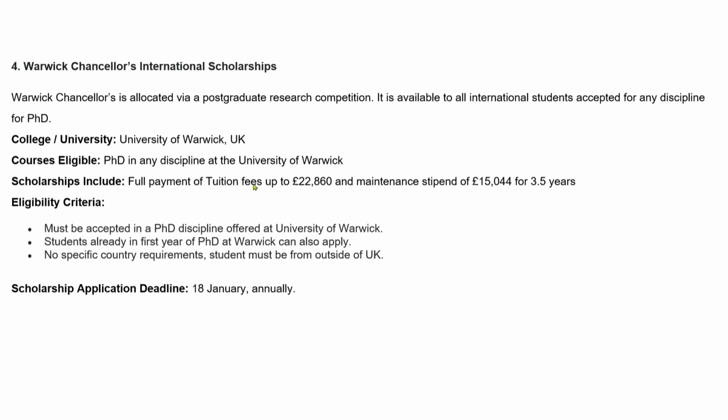Now, talking more about the eligibility criteria, first of all, the student must be accepted in a PhD discipline offered at the University of Warwick. Second point is that any student who is in the first year of PhD at Warwick can also apply for this scholarship. And thirdly, there is no specific country requirement. As long as the students are outside of the UK, you can apply for this scholarship. So this is a kind of scholarship which is available for international students, and the deadline for this scholarship is 18th of January every single year.